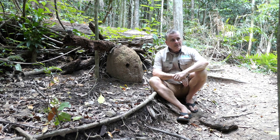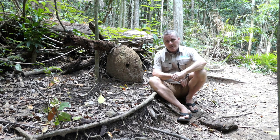I'm on location in a beautiful piece of rainforest located at the top of Bayview Heights in Cairns, known to the locals as the Ivan Evans Rainforest Walk. On my right hand side here, I've got something I want to share with you all, and that is a buff-breasted paradise kingfisher nest. Now this particular bird migrates from Papua New Guinea to the wet tropics of northern Queensland in November every year. The females lay their eggs inside these terrestrial termite mounds, where the heat that's generated is enough to hatch those eggs.